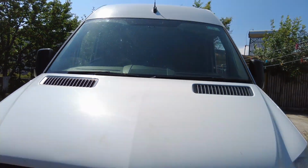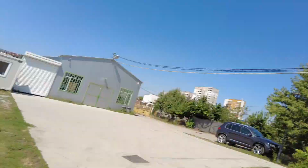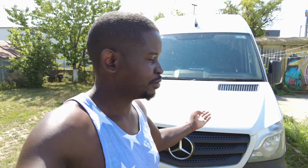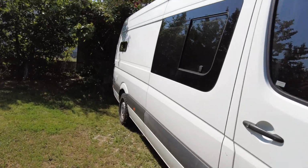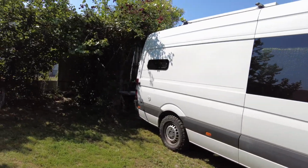Yeah, so anyway, so far so good. The van is performing as intended, which is brilliant. It's such a beast, and it goes. So it's been performing really well.